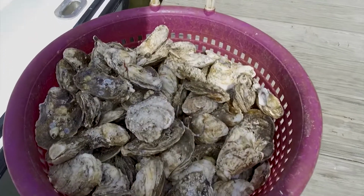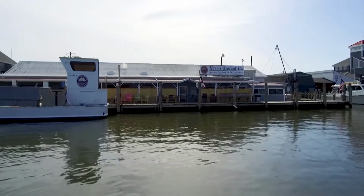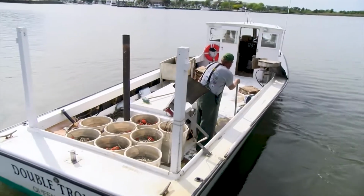We still have the oyster industry going on. In the summertime, we have an aquaculture fishery that's built here in Maryland. It's kind of ramped up in the last 10 years, and this is a predominant area for that as well. Harris Seafood is also doing what it can to make sure the future of the local seafood industry remains strong.